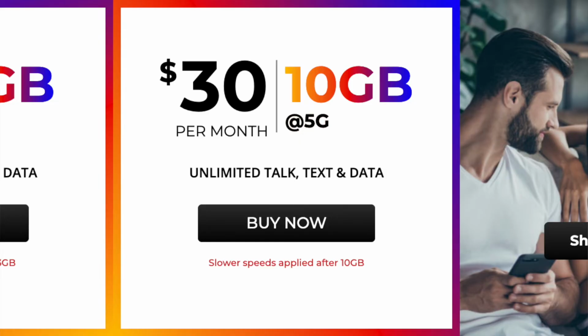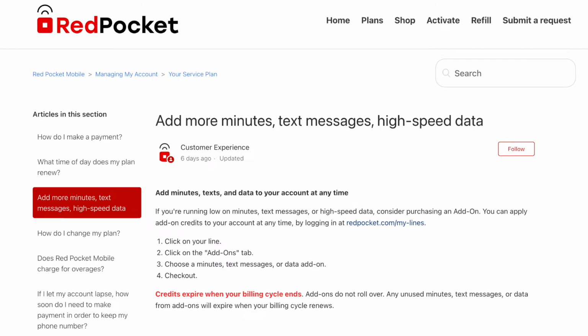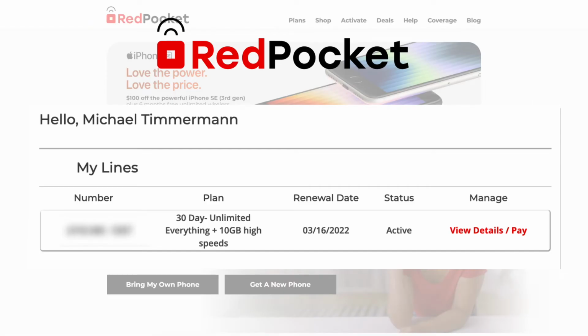Now I didn't go over my 10 gigabyte data cap for the month, so I always had fast data. But if you reach your high-speed data limit, you will be slowed down to 2G speeds for the remainder of the billing cycle. However, there are add-on data packs available for purchase, but I recommend you monitor your data usage through Redpocket's website or the mobile app to avoid going over your data limit.